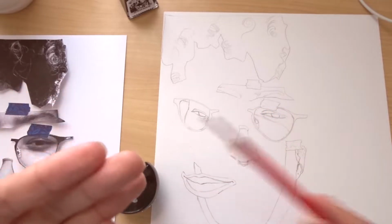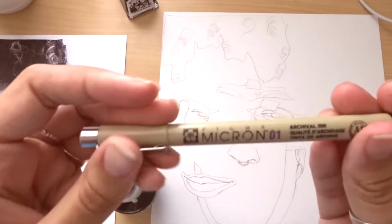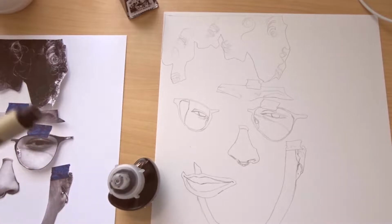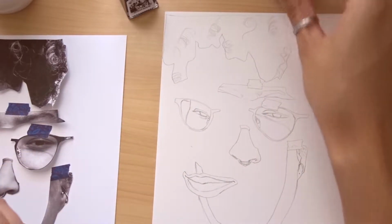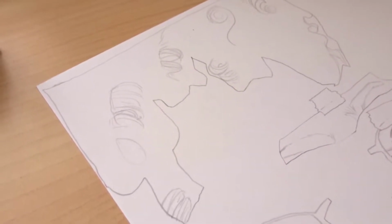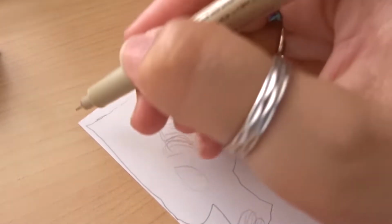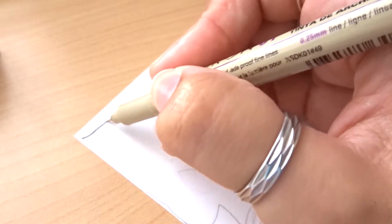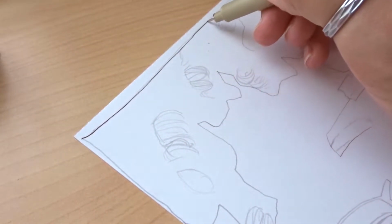This is my life. Yeah, so I think today I'm going to use the Micron to go ahead and do this piece. I try to start off on the top left because I'm right-handed and I don't want to smudge. And I start with the outlines of the pieces of paper first.